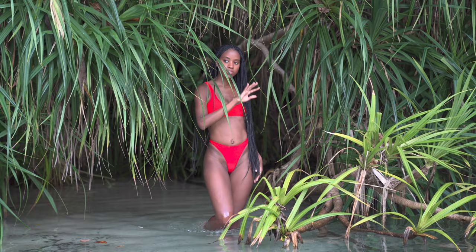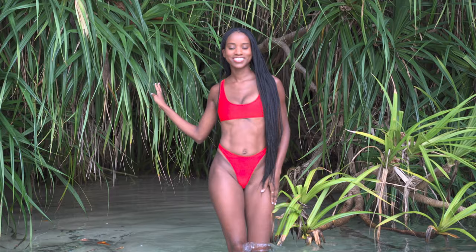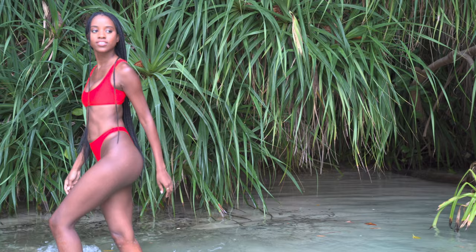Ooh la la. Now you know bright, vibrant colors are my favorite. Absolutely love the color of this swimsuit. I love the style. It's very sporty, but at the same time, very retro and very sophisticated. Love. This one gets 8.5 out of 10.